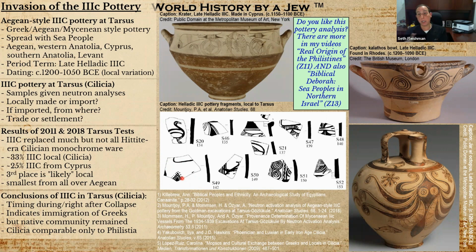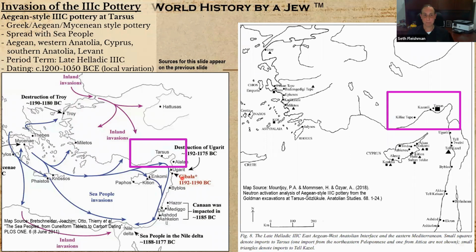I should mention that this mix of 3C pottery is comparable to only one other place that's been tested, and that is Philistia, which is really amazing. But it just shows you the comparison between the two. You both have these large Greek cultures moving in, but still some locals around. It's a nice comparison. Now, I want to show you a couple more maps. One you've seen before, one you haven't, but I think you're going to find this interesting.